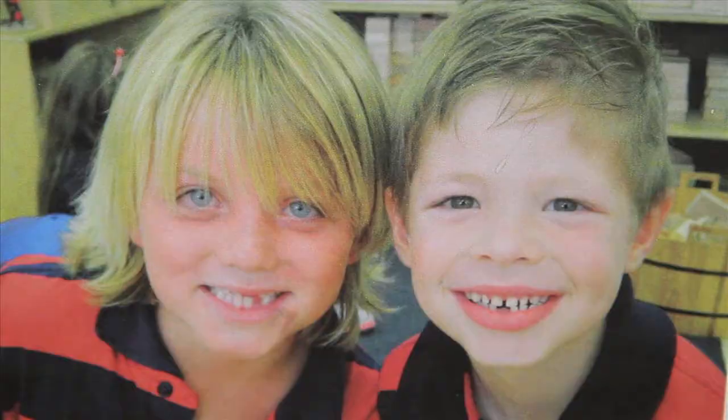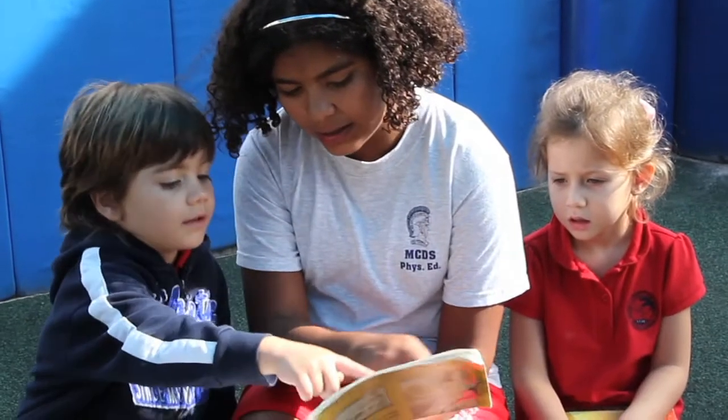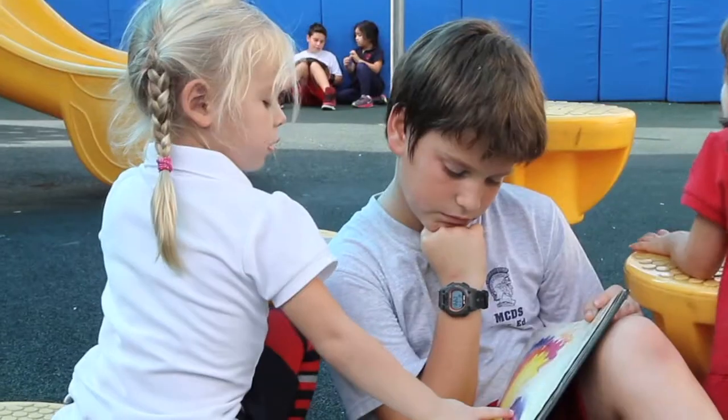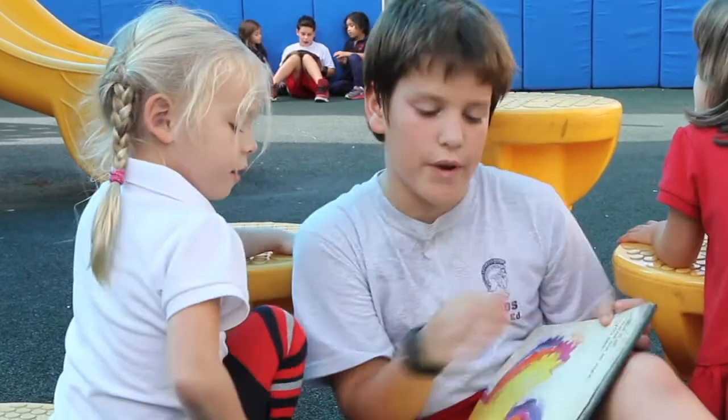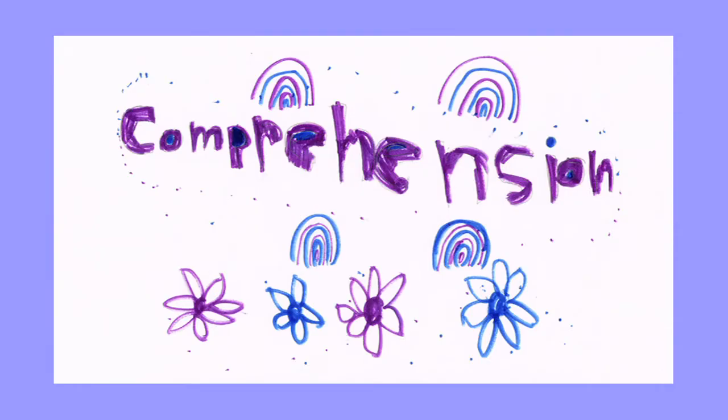We pair up our senior kindergarten students with second grade reading buddies. It helps them to have confidence in their reading, and it shows the kindergartner that they're well on their way to becoming a fluent reader themselves.